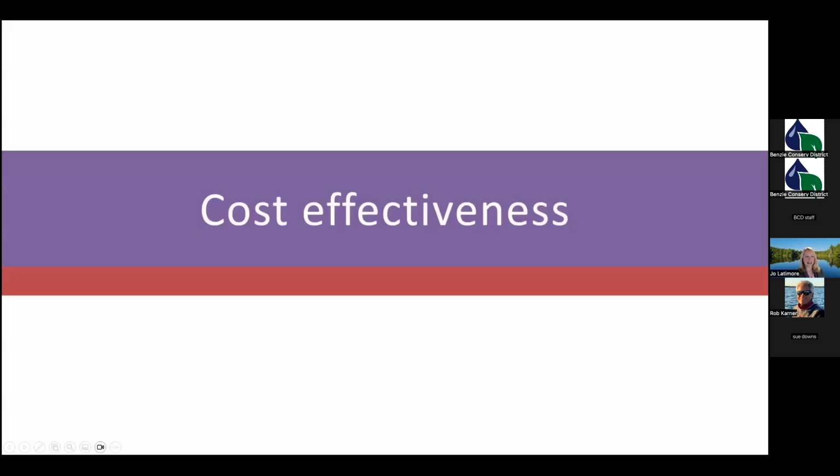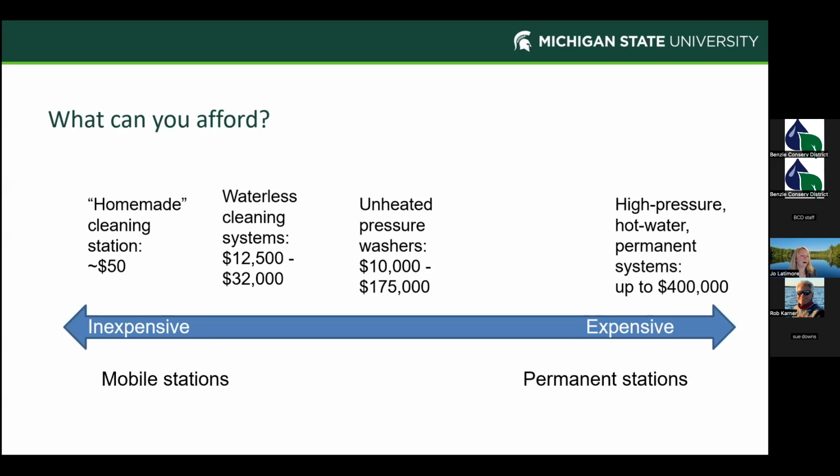All right, the final aspect of the three components that I wanted to talk about was cost. So just really briefly, I want to share with you our assessment of what these different kinds of systems can cost. Overall, a permanent high pressure hot water system is going to incur the greatest cost because of the initial purchase. You're going to have staff there. There's installation, materials, equipment, permits. You may have to do some site engineering to deal with wastewater runoff and so forth. So that can get very expensive, and up to $400,000 is not out of the question from the local examples that we spoke to.